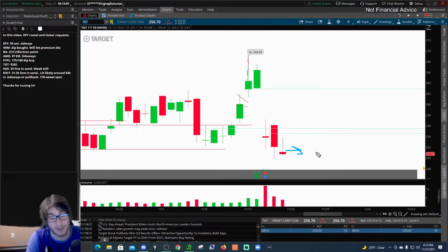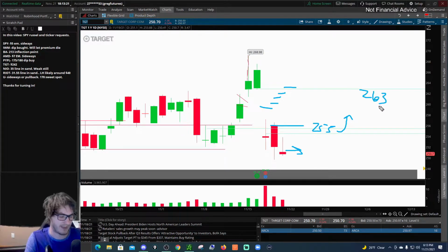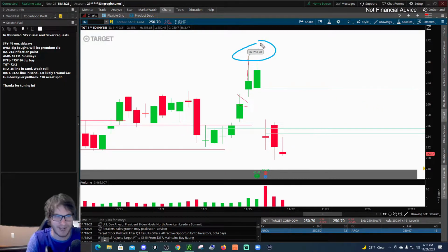Maybe if it stabilizes and forms a different pattern, and maybe breaks above 255, then we can take it for a potential partial gap fill towards the upside. But I wouldn't expect Target to go much above 263 before the end of the year. So that's probably the high of the year for Target.